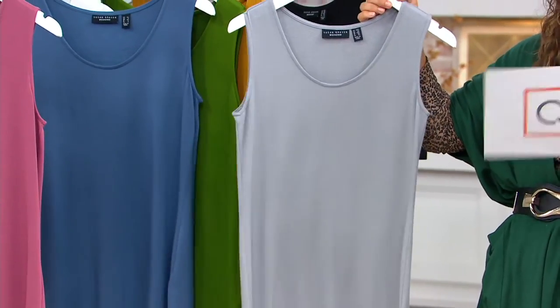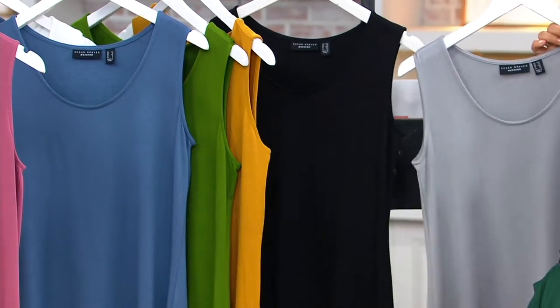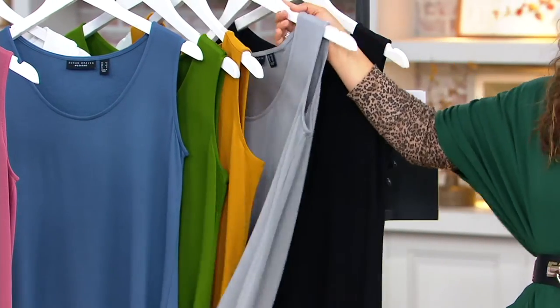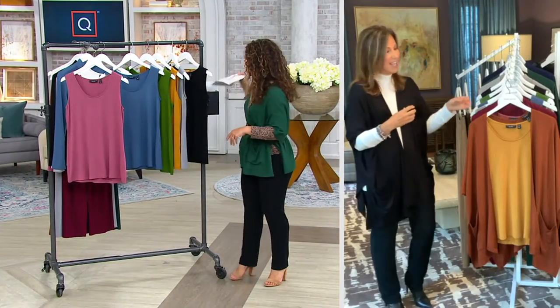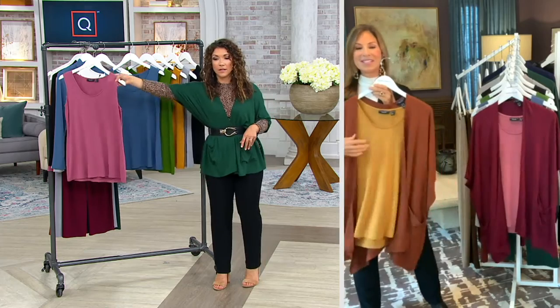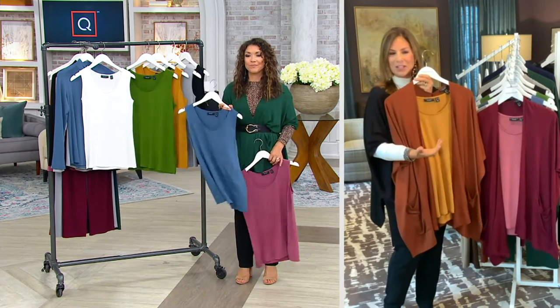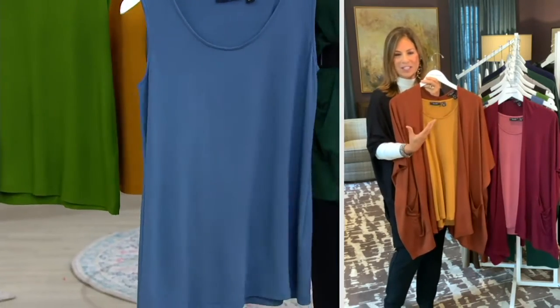Here is your gray choice, that medium gray. Fabulous. Sensational. I love that color. Of course, we have a classic black. So grab as many colors as you need, the must have. The same fabric, that cozy, cozy jersey. So here you can see it layered and how beautiful, that whole tonal autumn feel to it without wearing something that's heavy and oversized, overdone.